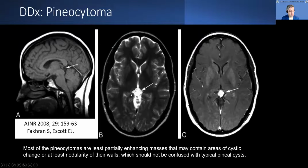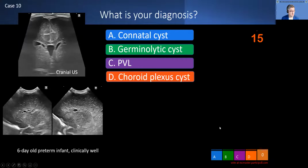Okay, I showed this case because this was a common practice to do MRI follow-ups in Turkey, and I see this in Canada as well. That's why I'm showing it. Maybe we can have a discussion at the end.